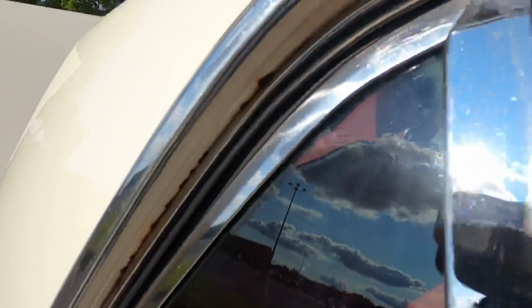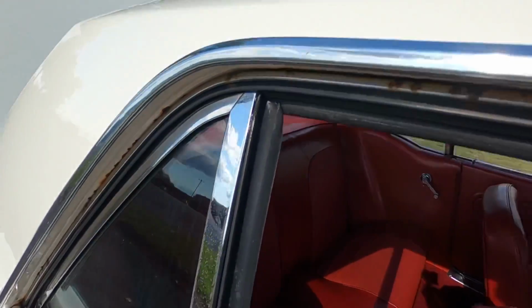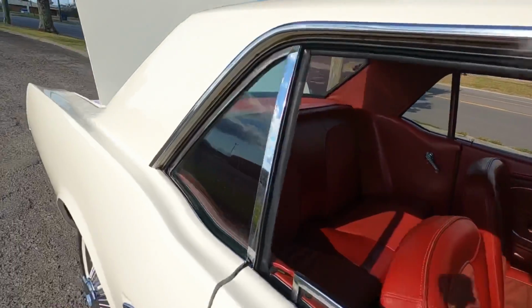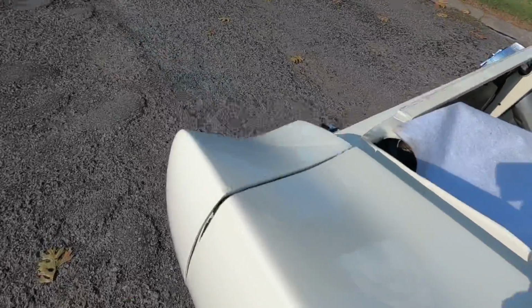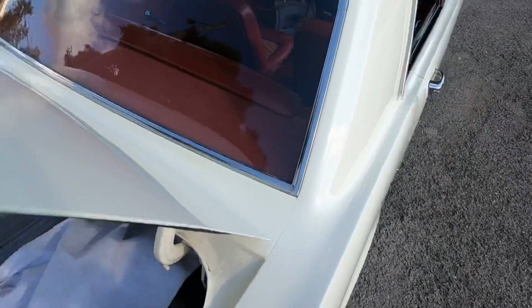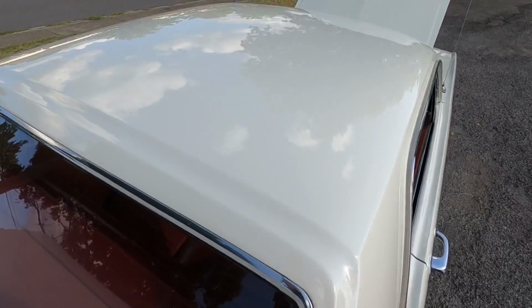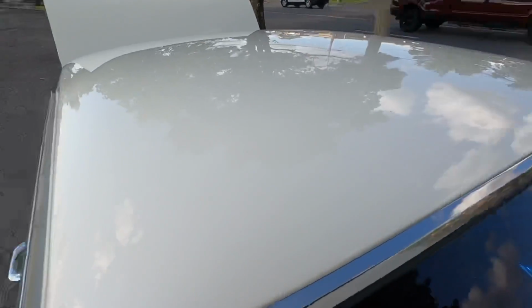Got a few flaws right up in the track there. Pitting on that back window, and your seal looks good around the windows itself. Down that back fender. We'll touch up marks down in there. Top. Your back window looks good. Trim looks good. On the roof, not bad. Pretty straightforward there, nice and clean.